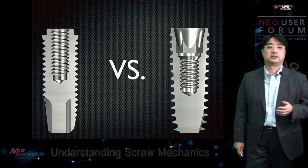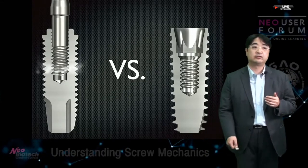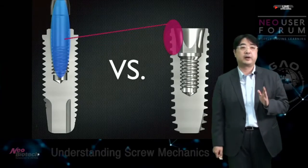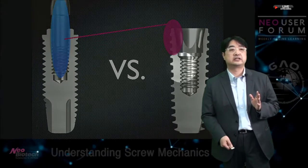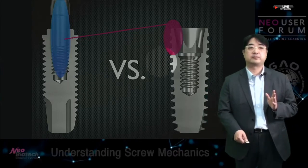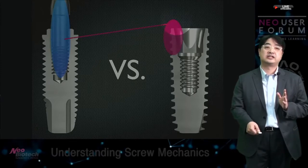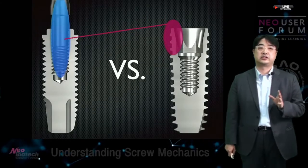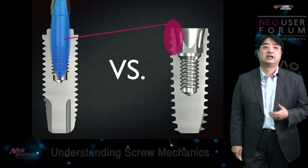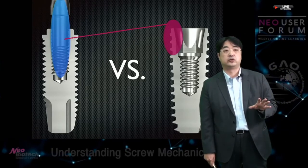Okay, so this is what it is. Once you screw down on the external or internal, the weakest part of the external is the abutment screw, right? And the weakest part of the internal implant is this area where the connections are, right? So that's the difference. You have to understand the different failure modes if you want to choose the implant that you use.